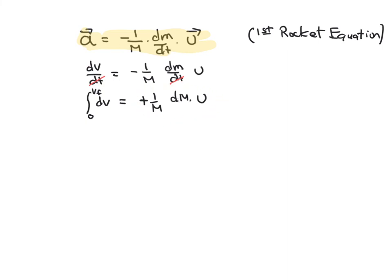Okay, why did I do that? Now on the right-hand side, when we do the integral, the variable of integration is the mass of the rocket. So the limits of integration are my initial mass of the rocket to the final mass of the rocket. On the left-hand side, the integral is very easy to do. The integral of dv is just v, and when I plug in the limits of integration, I get an expression for the final velocity of the rocket.